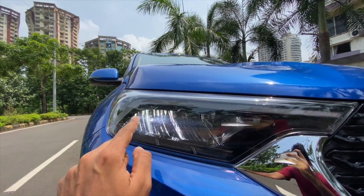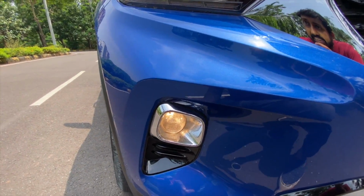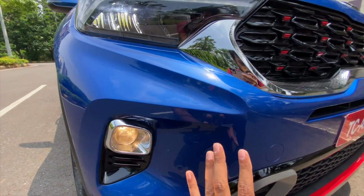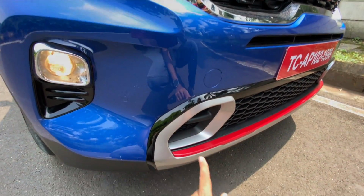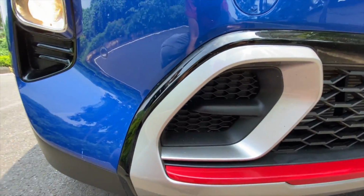This is the LED DRL, these are the LED lights. Doesn't get a projector setup, but the fog lamps are not LEDs on this car. You get a chrome surround here along with gloss black finishing. They played a lot with colors. Front parking sensors. Obviously you've got the towing hook at the front as well and a red color finish on the front bumper, and this is kind of unnecessary, but this is a design element nonetheless.